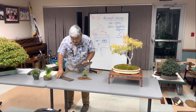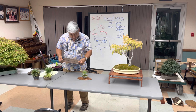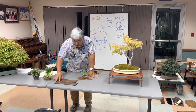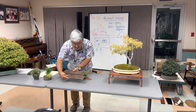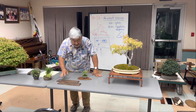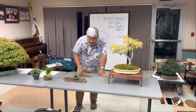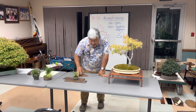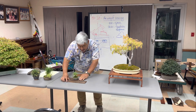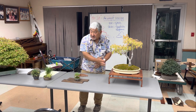Now, these, I forget what you call this one. Anyway, two-piece slabs. Okay, so if it were on this display, it would be placed like this, not like this. So this would be the correct way of placing it in relation to the tree. Why? Because this open area leaves it open for this space in here. If you went this way, it kind of cuts off the flow when you're looking down on the table.